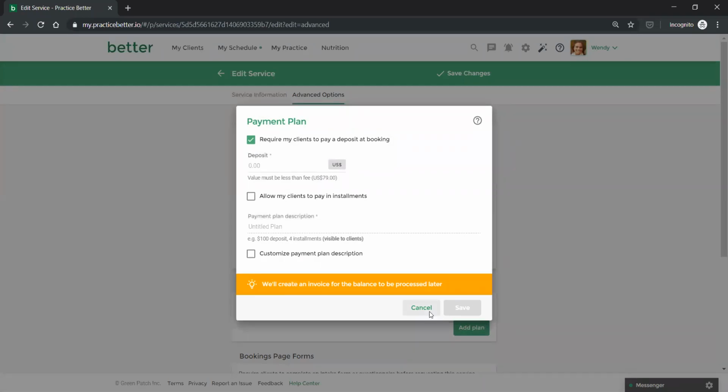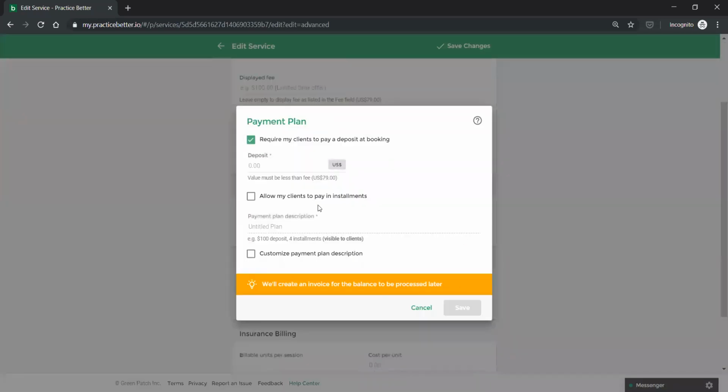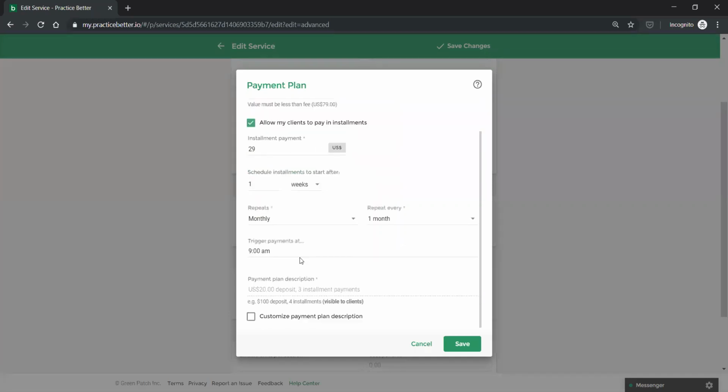Let me see, I forget how much I said, oh, $79. If we did want to do a simple payment plan, we could come under here, go to your service, go to the advanced options, and then payment plans. We're going to add a plan, and maybe you just want to take, say, a $20 deposit, and then allow your clients to pay in installments. So maybe we have $29, and they would have basically just 3 payments. They could pay a week after, or, because this class is coming up, they can pay the $29 two days after they pay the deposit, and then we're going to have this repeat daily.